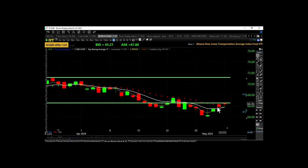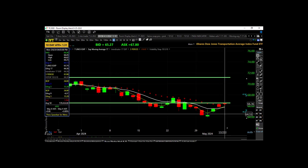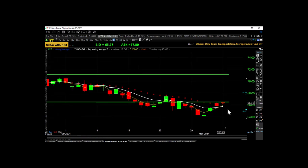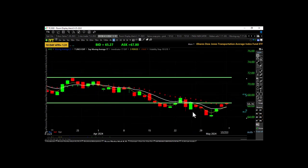Yesterday's price action. Okay, let me make sure I got the right one. Nope, this is it. Yep, that's it. Yesterday's price action. Higher low, higher high, closing over the bullish cross and just over the 17 EMA. Okay, so got to get those financials in an uptrend. Got to get the transports in an uptrend.